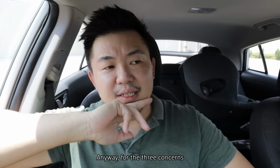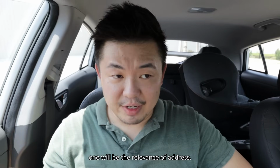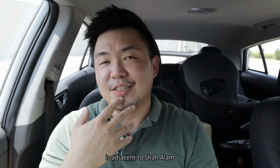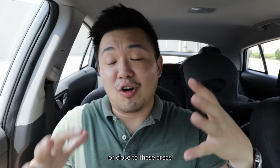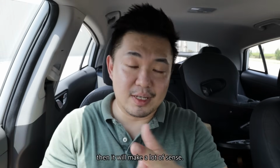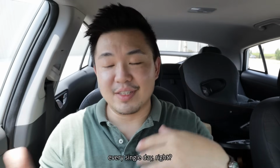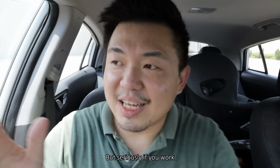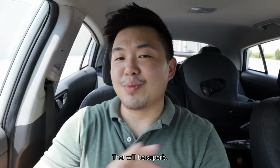Anyway, for the 3 concerns I have for the project, number 1 will be the relevance of address. So Alam Impian is adjacent to Kota Kemuning, is adjacent to Shah Alam. So if you are working around these areas or close to these areas, then it will make a lot of sense. Because if you stay here and you work in Jalan Tun Razak, you need to travel every single day, right? The travelling time might be a concern. But seriously, if you work just across like Shah Alam HQ or whatsoever, right, that will be superb.